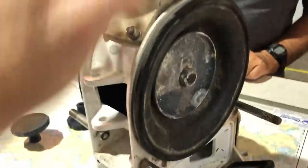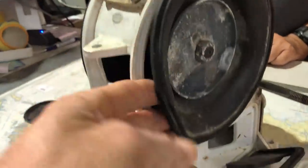That's right. This is Minnow, and Minnow's allowed us to take the pump apart so we can inspect the diaphragms, which look in good shape.